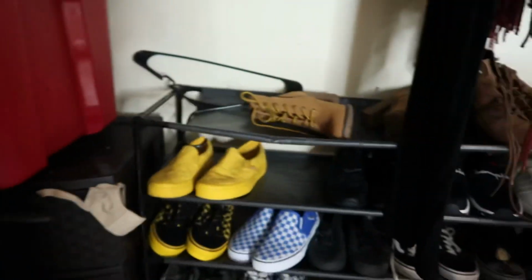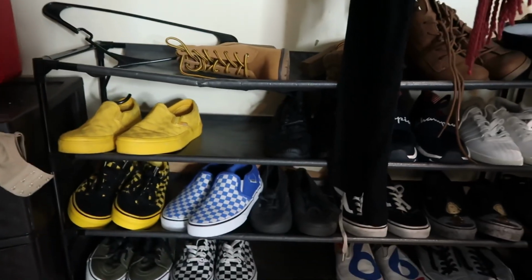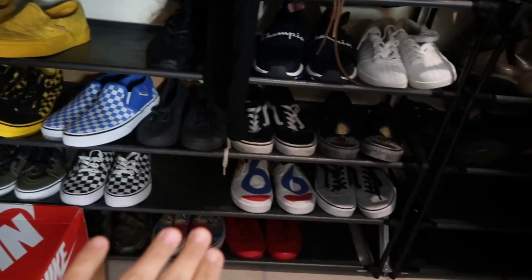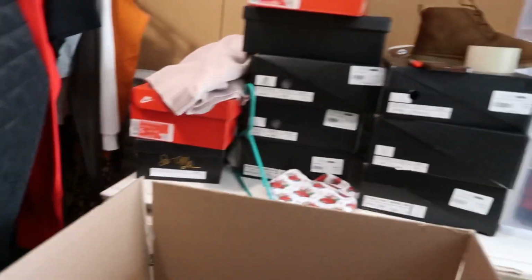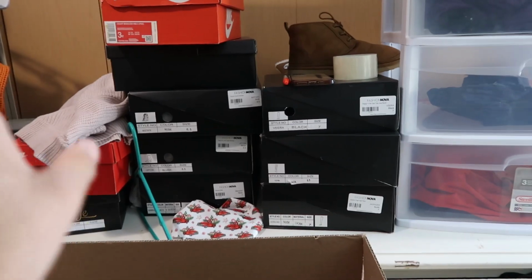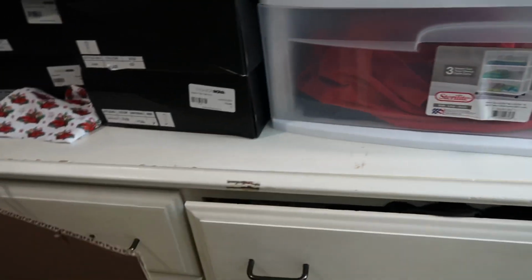Then I have this rack down here for all my shoes. They're supposed to be organized like that, but again, I am trying to get rid of stuff that I don't think I'm ever going to use or need anymore. Then we have all my boots and boxes right here. This is another little plastic container. Then I have this dresser right here. It's kind of old, but in there, again, some of it's kind of empty already because I'm throwing stuff away and getting rid of stuff.